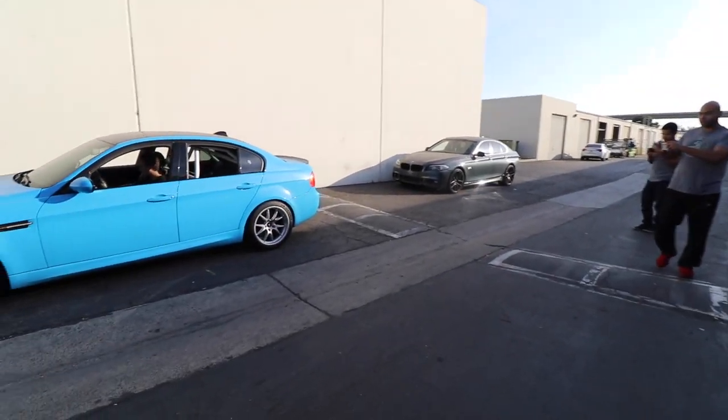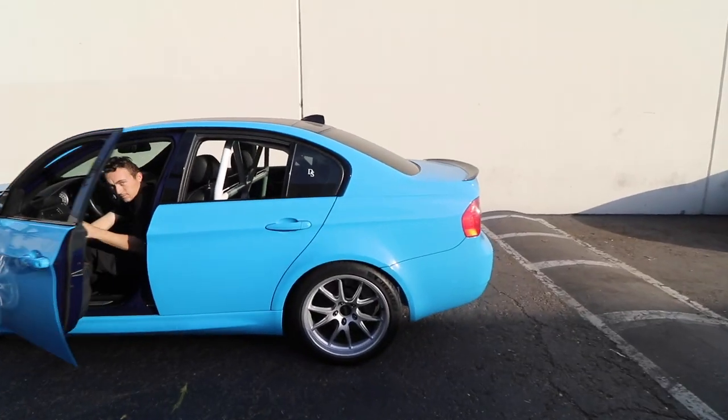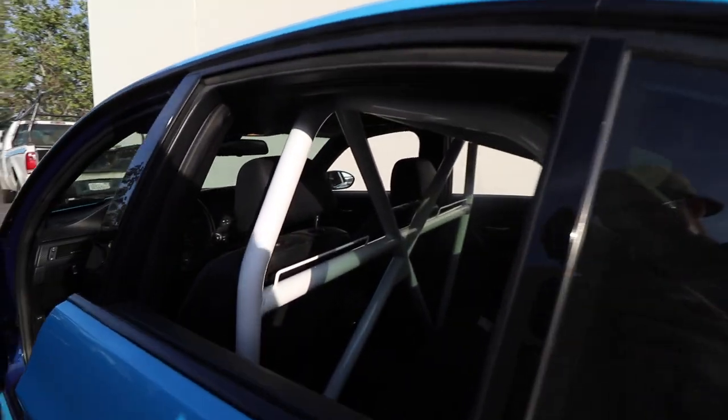Dude, it looks so sick. You can really see it now. Holy, this is the official view now. I don't know if you guys can see this, but my rearview mirror, you can see it right there. So we just finished up with the cage right now.